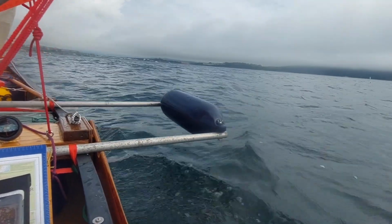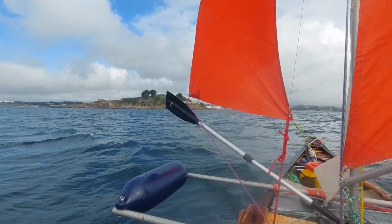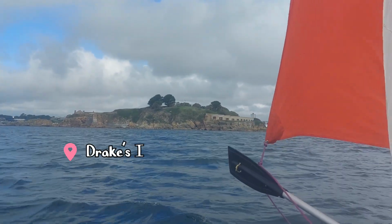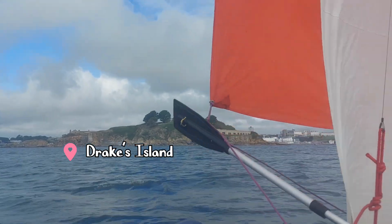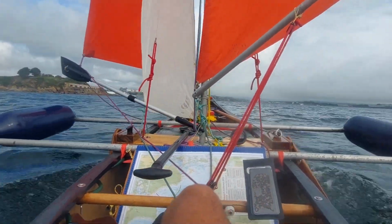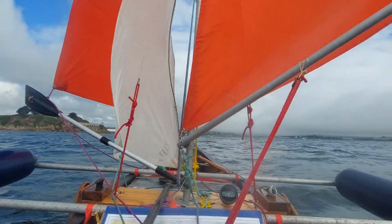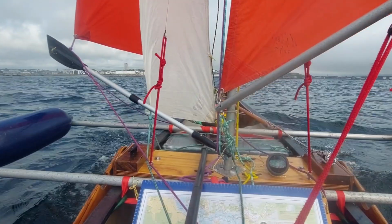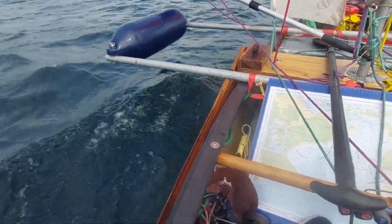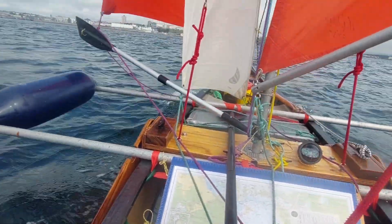We're flying today. And there's Drake's Island. Oh, I just realised my dagger board's popped up. Well, that's good, it's alright for downwind, it doesn't matter. I'll have to pop that one back down when I make a tack.